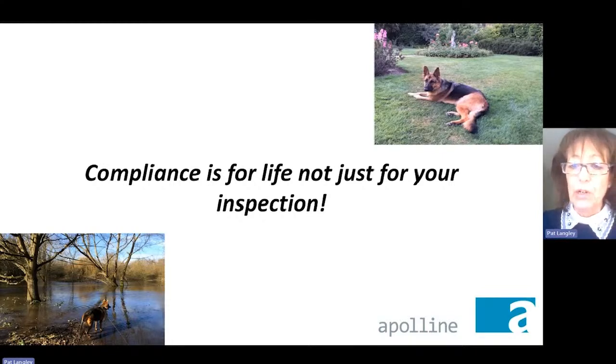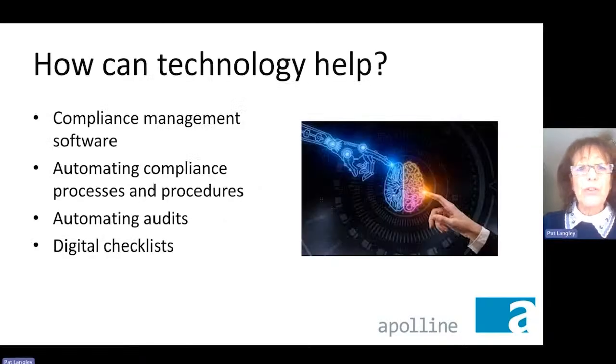Now, I know how big an ask that is because there are lots of other stresses and strains in practice these days, not least of which is patients becoming more difficult, more demanding, more aggressive, and the recruitment issues are enormous. So I do understand how very difficult it is to balance all of this and fit it all in. So how can technology work? Well, compliance management software is very helpful, and by automating compliance processes and procedures, then you will be helping yourself in a very positive way.